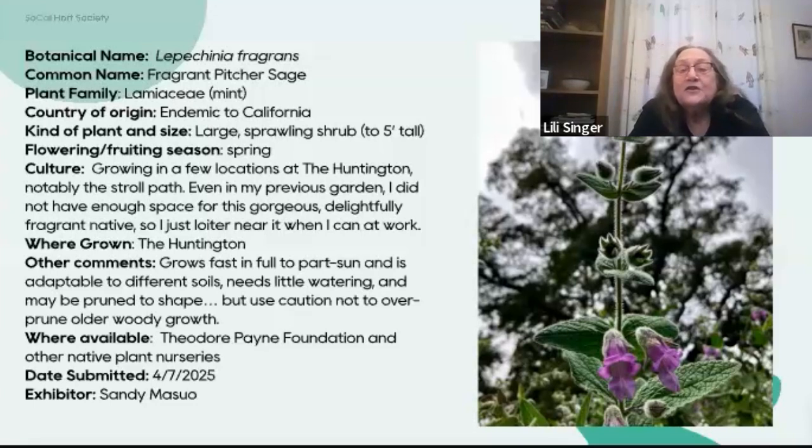It is a pretty large shrub that gets up to about 5 feet or so. And Sandy notes that it's growing in a few locations at the Huntington, notably the stroll path. And she remarks also that it's a big plant, so she's enjoying it at work instead. It grows very quickly, it's true, in full sun, especially along the coast, or part sun. It actually is a sage relative that can take some shade. It's a wonderful plant for shade if you're looking for one.